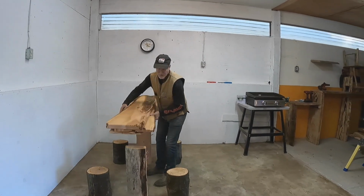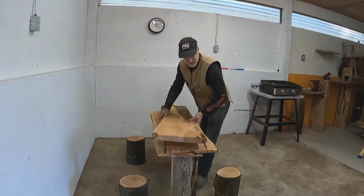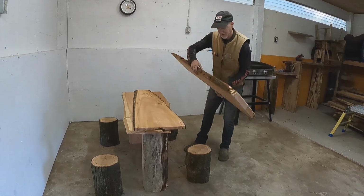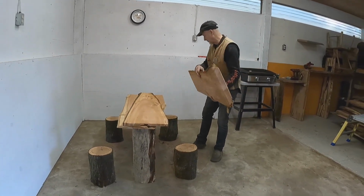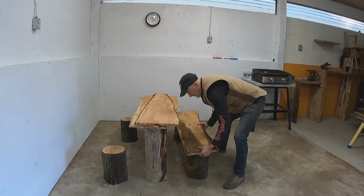Well, I mean, why am I fiddling around? Let's put this together right here, right now. So there we go. There's a table. Which side is up? Well, we have choices. Let's go with this. That'll go on there.